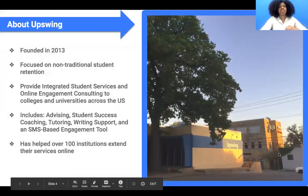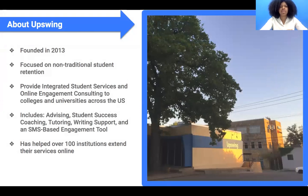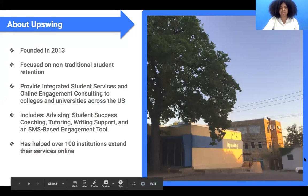Now, let's go ahead and dive in to our Upswing background. So Upswing was founded in 2013, and we've always been focused on non-traditional student retention. So that includes online adult learners, first year and first generation students, and minorities. And what we've done is provide integrated student services and online engagement consulting to colleges across the country. So this includes a wide range of things, including advising, student success coaching, tutoring, writing support, as well as our SMS-based engagement tool. And using these things, we've helped over 100 institutions extend their services online. So we're really excited to share with you some of the things that we've gathered over that time and be able to help you in your journey as well.